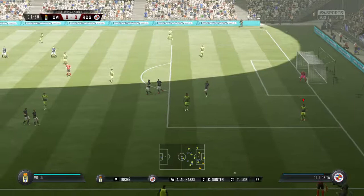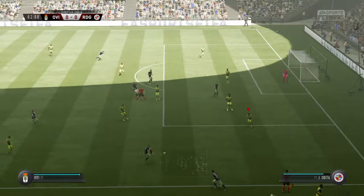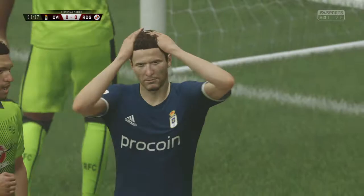And that will be a throw. And the cross is in. And he's up for the header. And he's tried his luck, but over the crossbar by a lot.